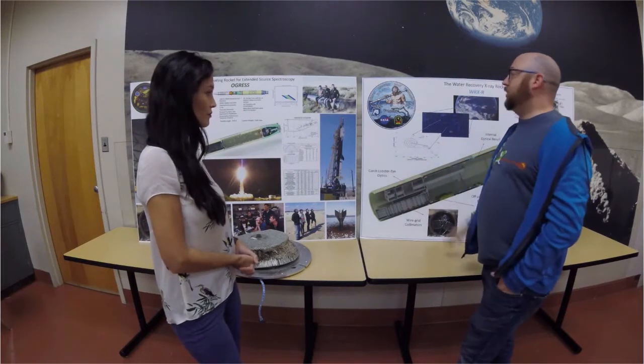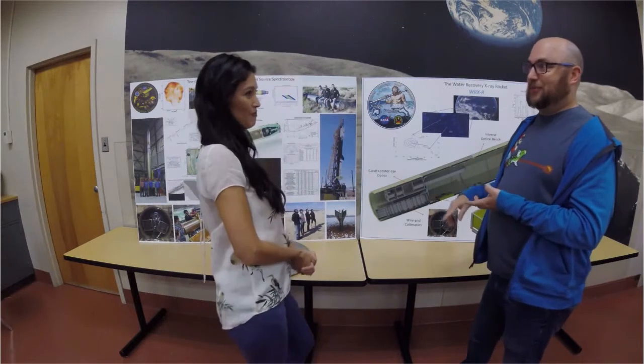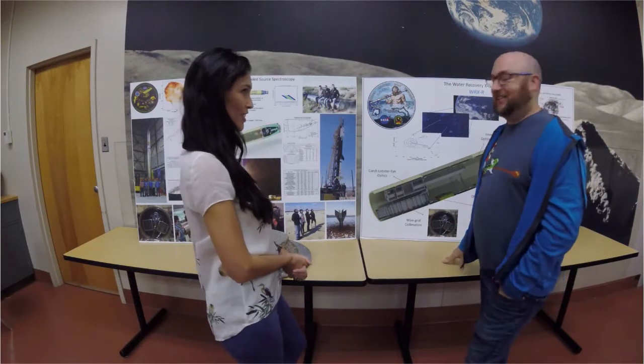So Kwajalein is neat. I've never been. I'm really excited. I've been to White Sands launching rockets. I've been to Alaska launching rockets, but I've never been to Kwaj. So I'm pretty excited. It's going to be really nice and warm as well.